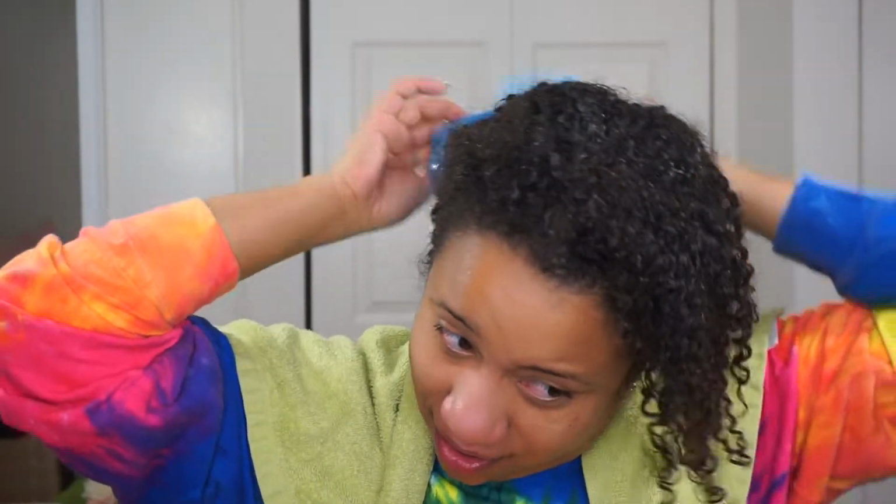So I try to keep all the moisture in and the heat with this shower cap, but unfortunately I already know it's probably dried out a little bit because I've been running around the house doing random things. So let's take it off and see what we got. It does feel still damp, but some parts are drying out a little bit, but that's fine. So we're gonna go through with it.